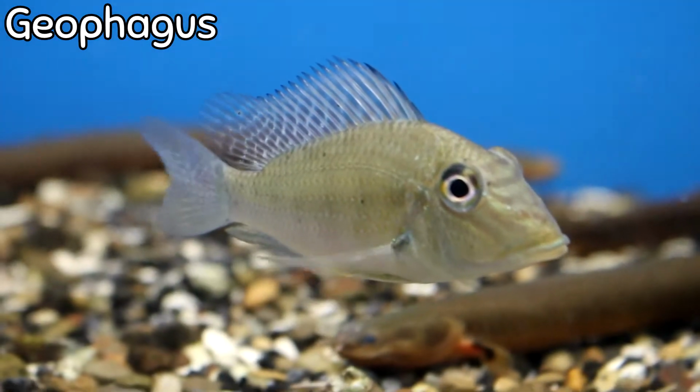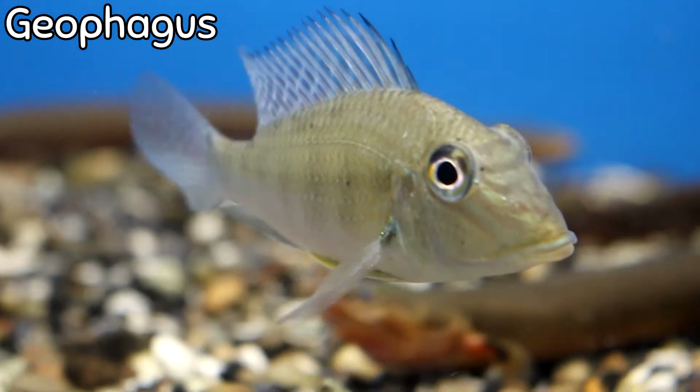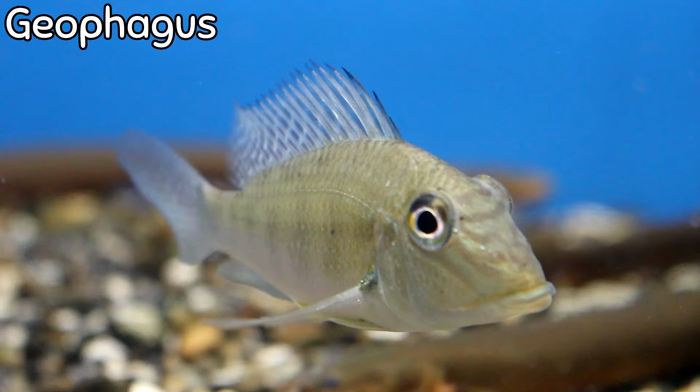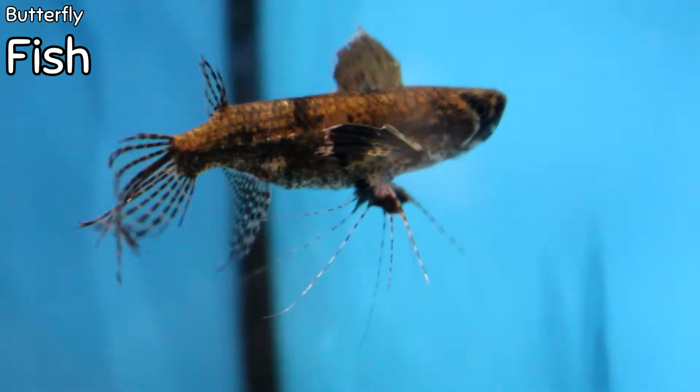They move rocks around the tank with their big mouths. But again, they're not a super aggressive cichlid, so they can go in a semi-aggressive or a little bit more communal tank if you have larger fish like Congo tetras and things like that. Definitely cool. One of the coolest fish we stock are butterfly fish. African butterfly fish, that is.